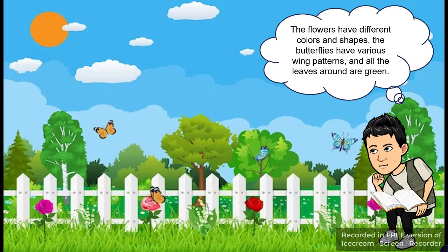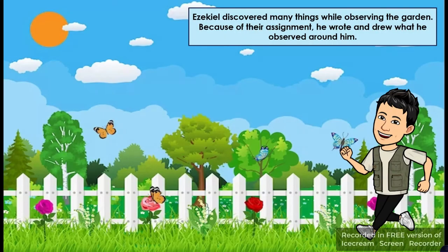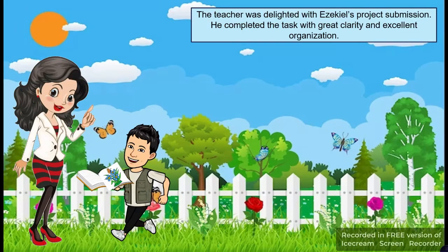The flowers have different colors and shapes. The butterflies have various wings, patterns, and all the leaves around are green. Ezekiel discovered many things while observing the garden. Because of their assignment, he wrote and drew what he observed around him. The teacher was delighted with Ezekiel's project submission. He completed the task with great clarity and excellent organization.